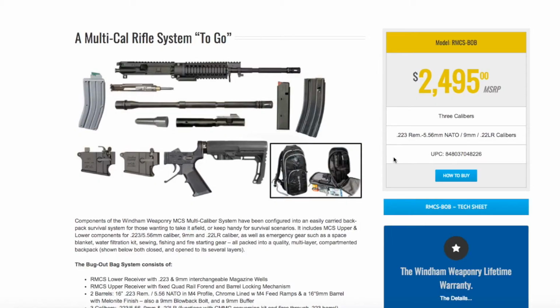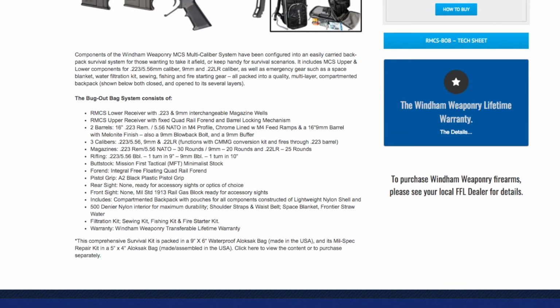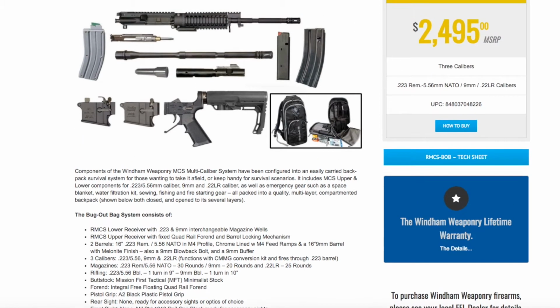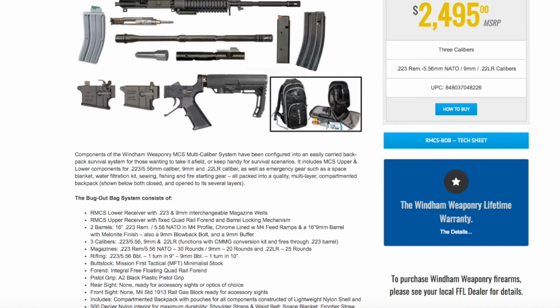So all of this goes into the Windham Weaponry MCS multi-caliber system bug out bag. Now, I don't have one of those with me, but let's take a real quick look at that as well. So here's the rest of the kit. It is a multi-caliber system, a multi-caliber rifle. So you can shoot 9mm, 223, 22 LR, and you get a backpack that these components to the rifle can be stored in. You can break it all down, store it in the backpack, along with all of the portions of the survival kit, the repair kit, bug out kit, whatever you want to call it.